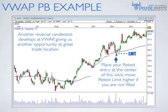So start ambitiously. Put your limit way down there, somewhere crazy. This isn't even crazy. But just put it out there and see what happens. If you get filled, you get a great entry, trust me. If you don't, then continue to massage that entry until you do get filled.